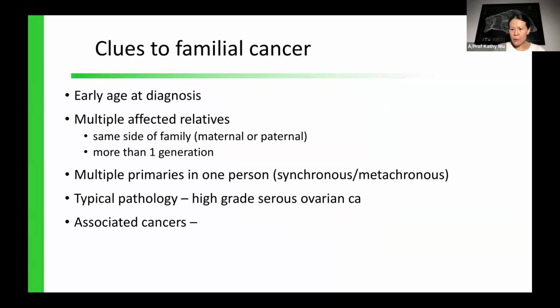So let's keep going. When do we suspect familial cancer? We look for clues such as early age of diagnosis for that particular cancer, and having multiple affected relatives on the same side of the family. We assess maternal and paternal sides of family history separately, unless they're consanguineous. And we usually see affected relatives across multiple generations. Or we may see multiple primaries in one person, which can be synchronous bilateral breast cancer, or metachronous, where they develop breast cancer and later develop ovarian cancer, for example.